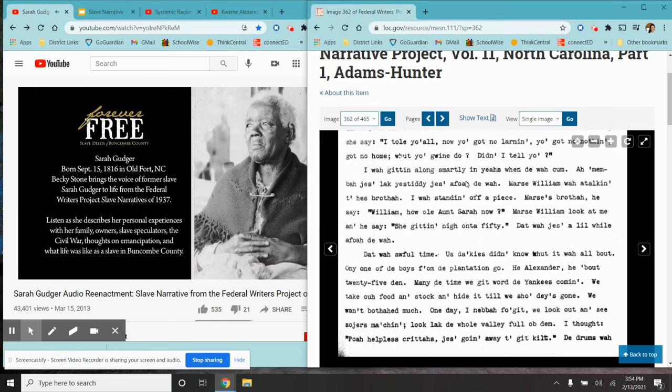I was getting along smartly in years when the war come. I remember just like yesterday, just before the war, Moss William was a-talking to his brother. I was standing off a piece. Moss' brother, he say, "William, how old is she now?" Moss William look at me and he say, "She getting nigh on to 50." That was just a little while before the war.